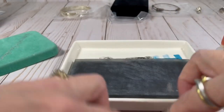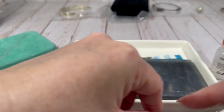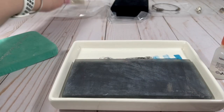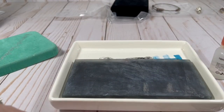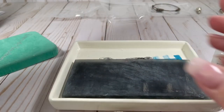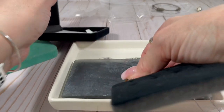Scratch away. That looks good to me. So guys, do your guessing of what you think is sterling, and then let me know how your guesses were. Tell me how you did. Okay, now this is going to be hard to test on this card. So let's see what we can do.